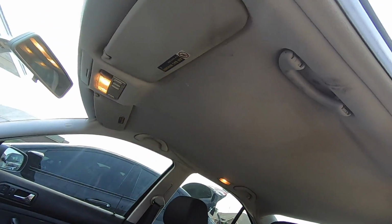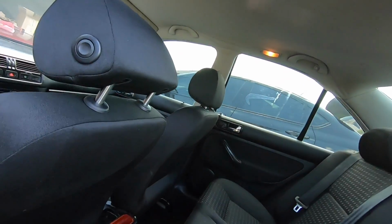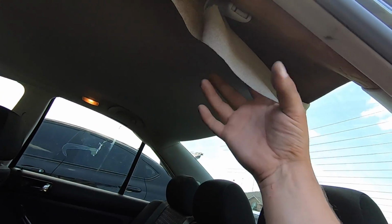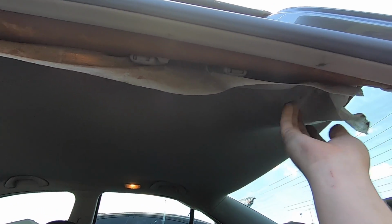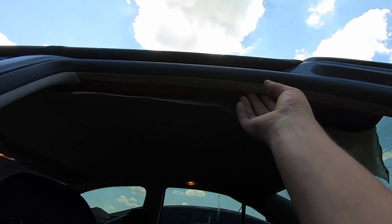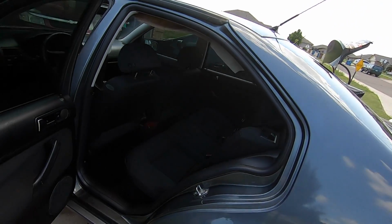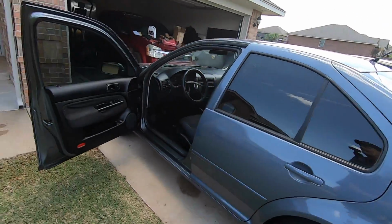The headliner is starting to come down, more so in the back than anywhere else. And this is something that someone could probably fix, but it's not going to be me. I don't think it's ripped or anything. It's just the headliner is starting to fall in this general area. I could probably tuck it back up. I'll see if I can tuck it back up a little bit, make it look a little bit better. But there she is. That's it.